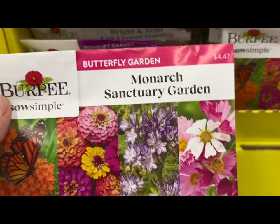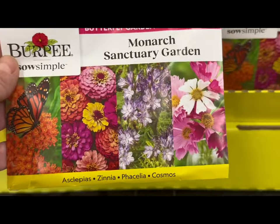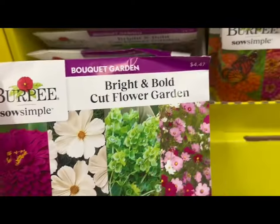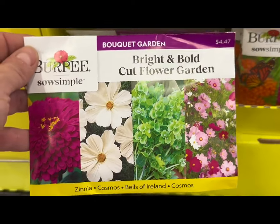So this is a butterfly garden kit, Monarch Sanctuary Garden, $4.47. Comes with 4 various flowers. And they also have this kit, which is a bouquet garden, bright and bold cut flower garden, also $4.47.